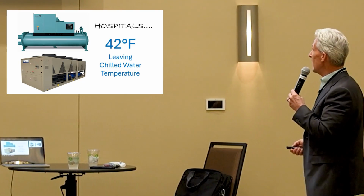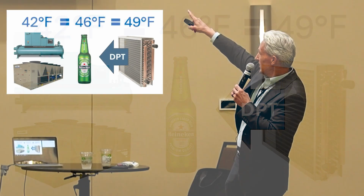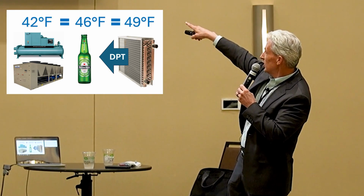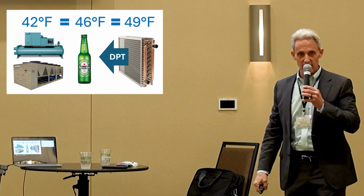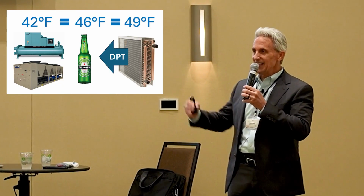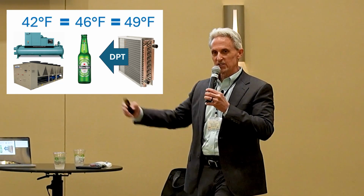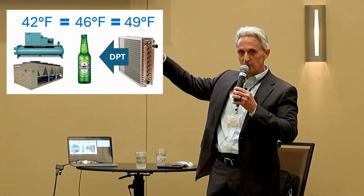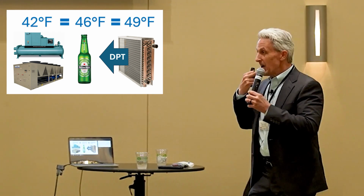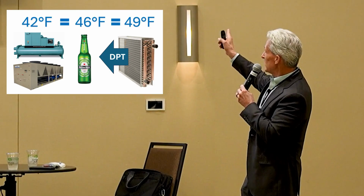This is a problem, right? 42 degree chilled water will give you a bottle surface temperature or a chilled water coil surface temperature of about 46 degrees Fahrenheit, and it will achieve about a 49 degree Fahrenheit leaving air dew point temperature. Remember what I told you? That's what's important. That's what will maintain the space, okay? So, 42 degree chilled water, 46 degree surface temperature, 49 degree dew point temperature.